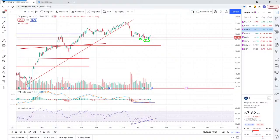I already looked at NET. That one, NET, is a little higher, and I think there's a short setup on that one if you could get it a little higher. But I did cover that.